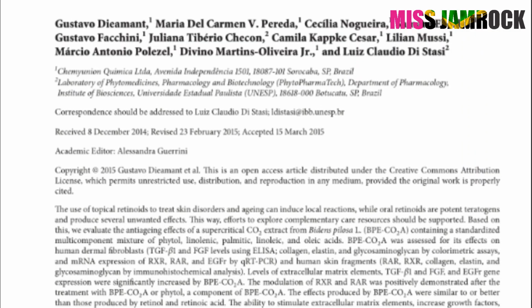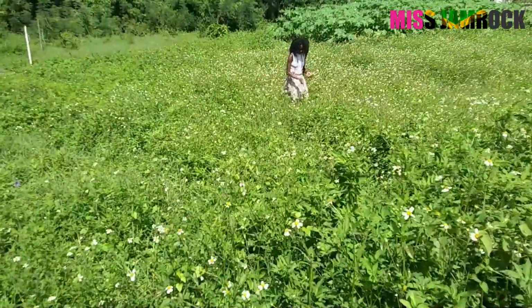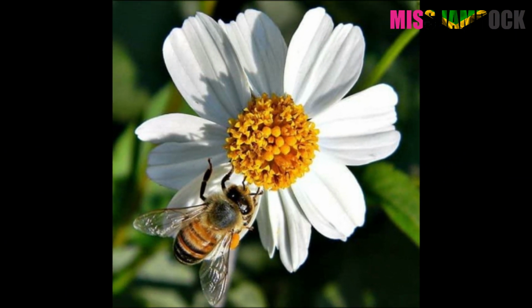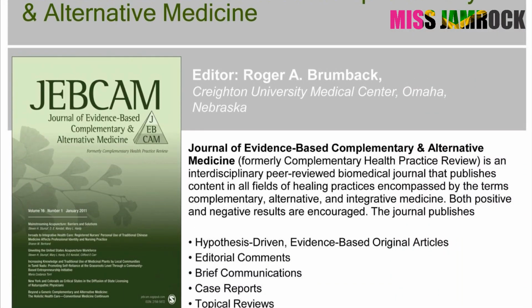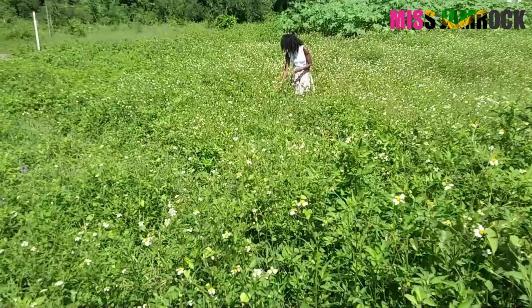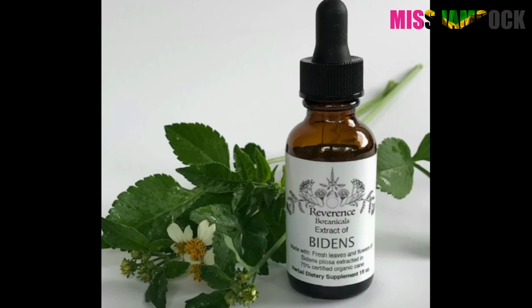A research paper titled Anti-Aging Mechanisms of a Standardized Supercritical CO2 Preparation of Blackjack or Bidens Pilosa in human fibroblasts and skin fragments, which was conducted by researchers in Brazil and which evaluated the anti-aging effects of a supercritical CO2 extract from Spanish needle, found that the effects produced were similar to or better than those produced by retinol and retinoic acid. The study, which was published in the Journal of Evidence-Based Complementary and Alternative Medicine, noted that the results provided a basis for the development of preparations containing Spanish needle extract as an anti-aging or skin repair agent.